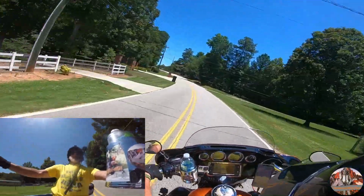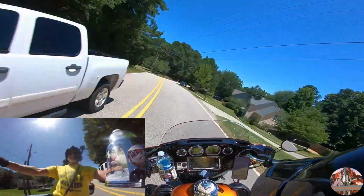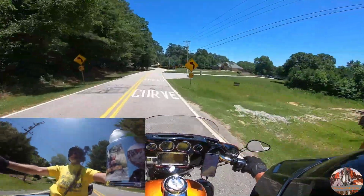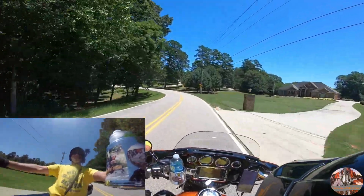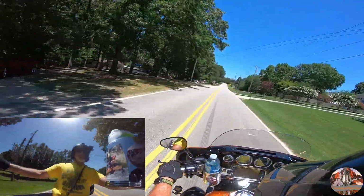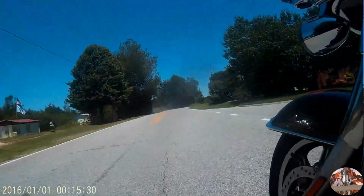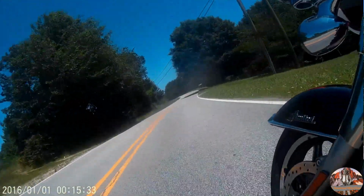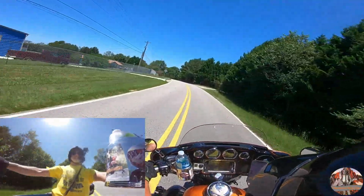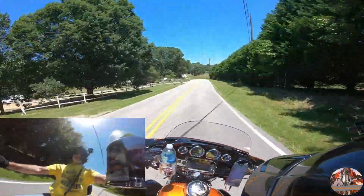The one she rode, that Road Glide, was a very, very pretty blue. But she was amazed at how nimble it was for as heavy as it was. Yeah. Once these big boys get going down the road, you don't realize they're 950 pounds. That's what makes them ride so nice, is the size. Apparently the airbox on that Road Glide stuck out a little. It messed with her right leg.